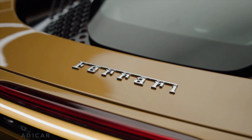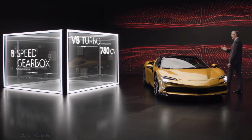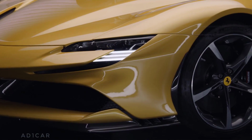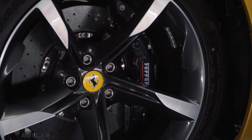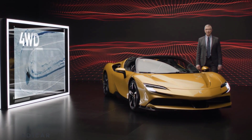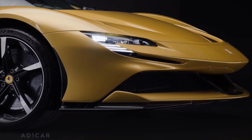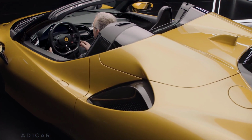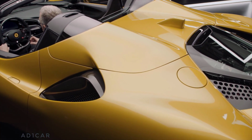The endless power, the new 8-speed gearbox, the V8 turbo engine delivering 780 horsepower, the 3 electric motors for an extra 220 horsepower. The brake system delivers a thrill that you must experience to truly understand the utmost pleasure. Handling, performance, safety and stability are granted by the 4-wheel drive and by the torque vectoring that Michael Leiters will explain in detail. Everything is engineered to meld the driver and the car together. 2 bodies, 1 soul, to discover the ultimate essence of pure driving emotion.